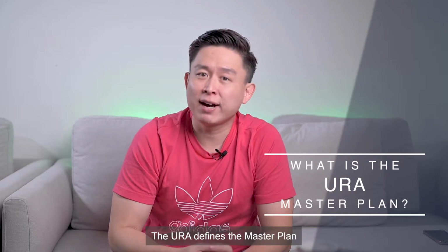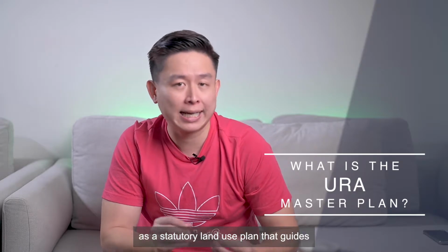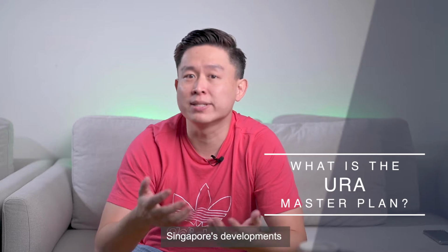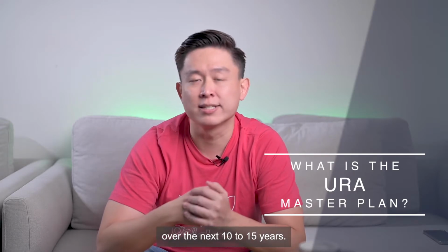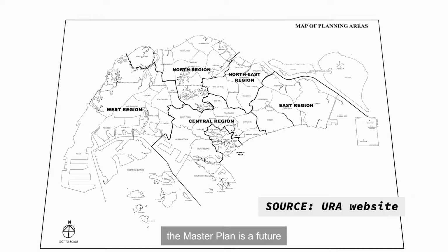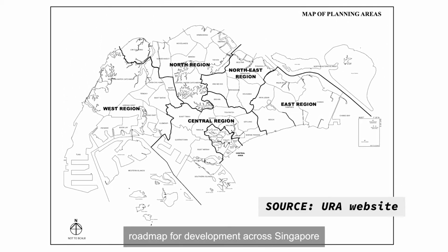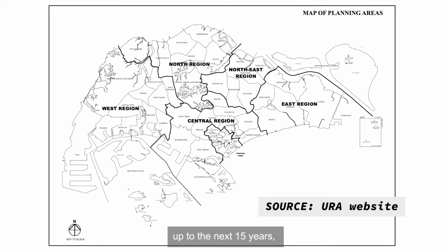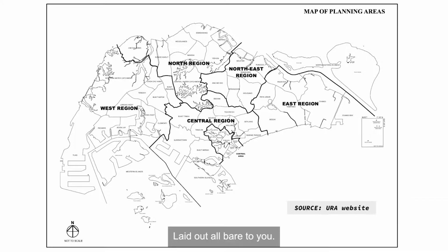The URA defines the master plan as a statutory land use plan that guides Singapore's developments in the medium term over the next 10 to 15 years. In simpler terms, the master plan is a future roadmap for developments across Singapore up to the next 15 years, laid out all bare to you.